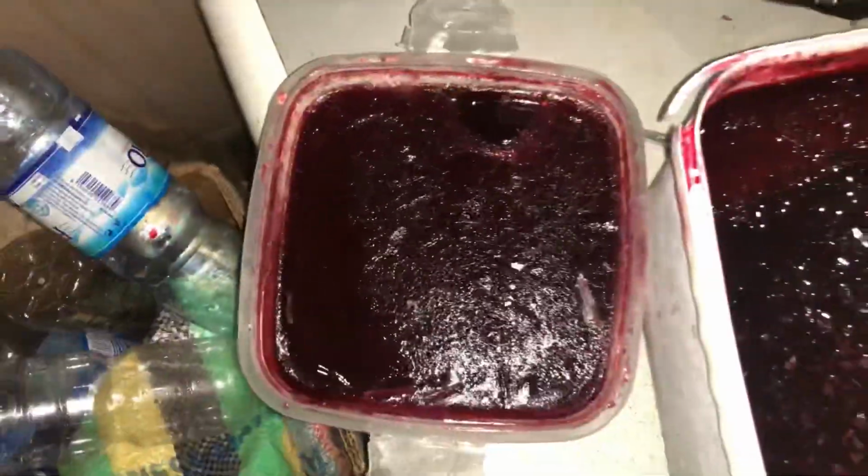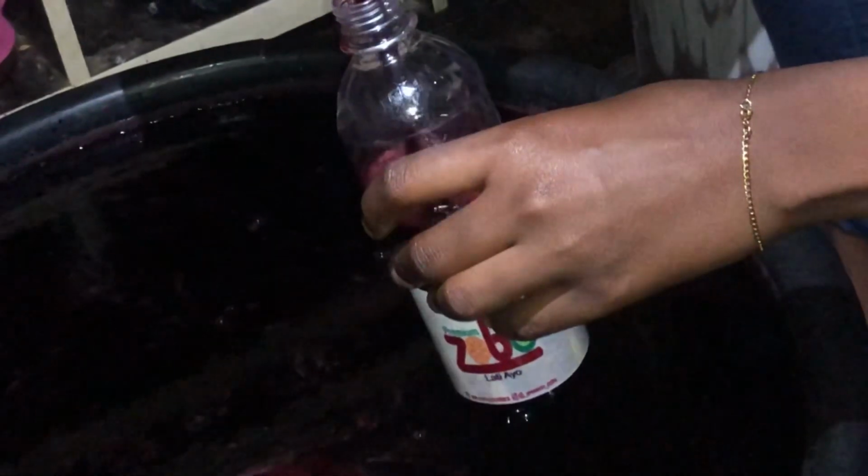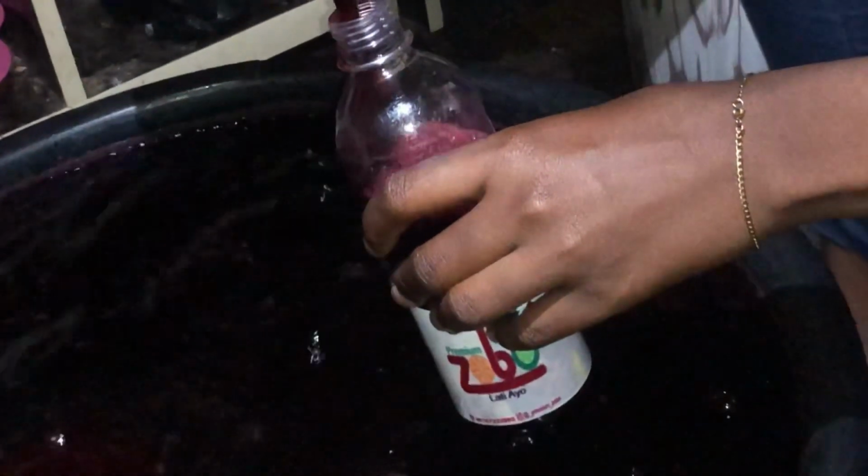Remember that I have not poured in my juice. This is pineapple juice, ginger juice, and cucumber juice going into the zobo. So once my zobo is cold, I would bring it out of the freezer and pour it, and I'm done. Like, whew, it's a lot, guys.